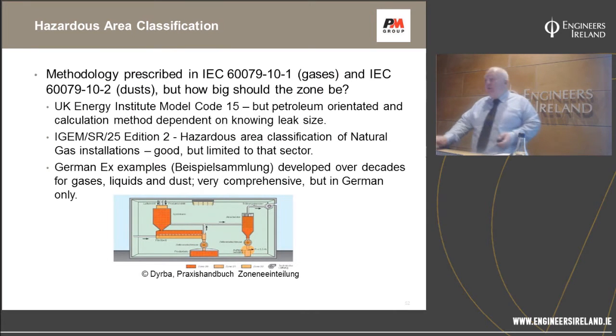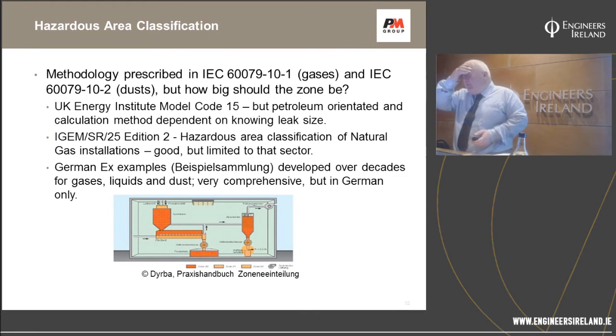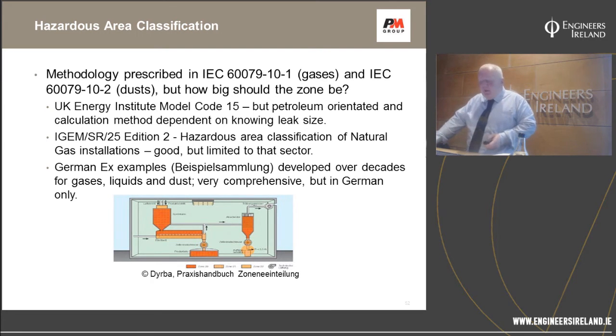Okay. So we know the theory, we know what the zones are, but the issue is, how do we assign them? How big should they be? And, you know, which code do we use? Because there's a methodology in the IEC codes, one for gas and dust, but they don't actually give you a lot of worked examples, and some of the examples are a bit misleading.